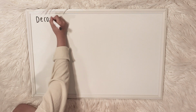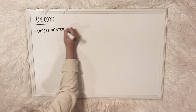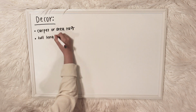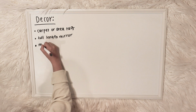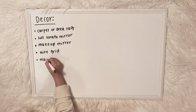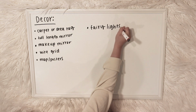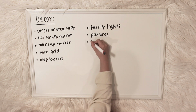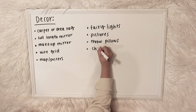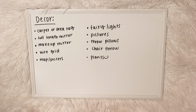I'm just going to give you guys recommendations for this because it's totally up to you. So the first thing is carpet or an area rug, and our campus will install carpet in your dorm, so that's why I wrote carpet, but usually people buy area rugs. A full-length mirror, a makeup mirror, a wire grid for above your desk to hang things, a map or a poster. I had a map poster and it was really cute. Fairy lights are the best decision you'll ever make. Pictures, throw pillows, a chair throw, and then plants, of course.